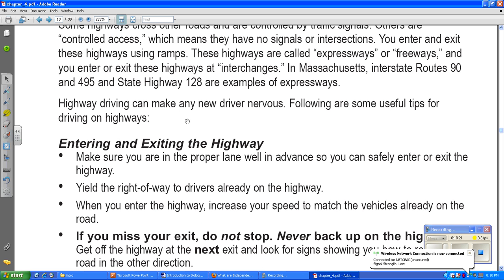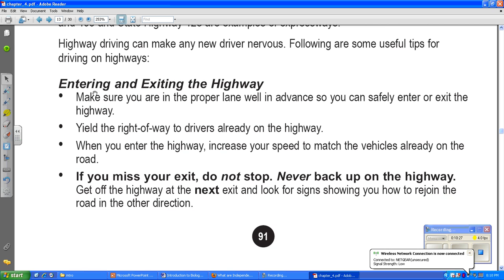Highway driving can make new drivers nervous. Following are some useful tips for driving on a highway. Entering and exiting the highway: make sure you are in the proper lane well in advance so you can safely enter or exit the highway. Yield the right of way to drivers already on the highway. So that means when you're pulling on, let the faster cars that are already driving go past you.